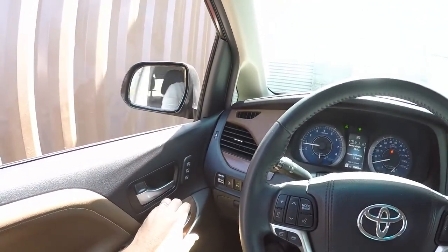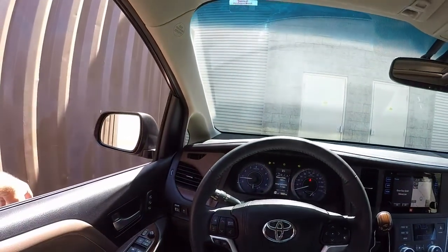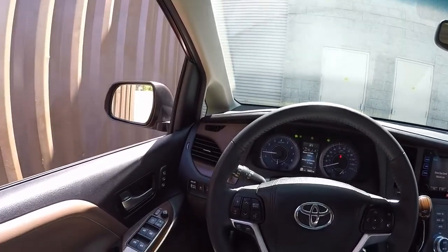And of course it continues on for the 2015. Now 2015 was redesigned, the interior is all different. I'm gonna show you that next.